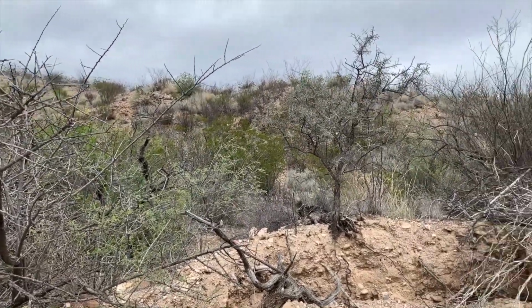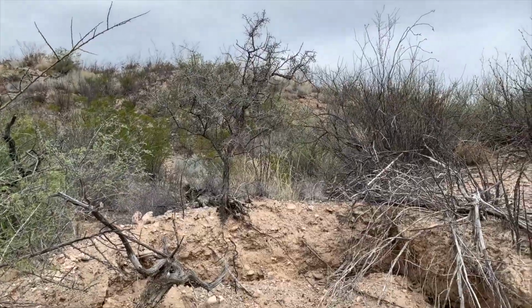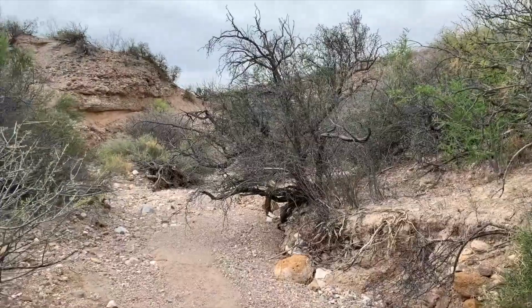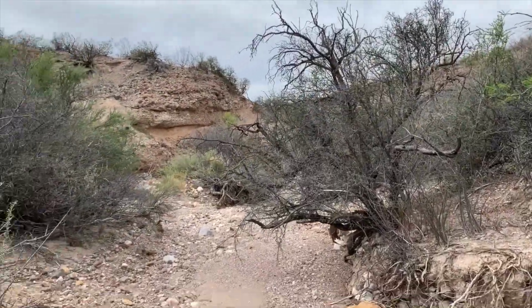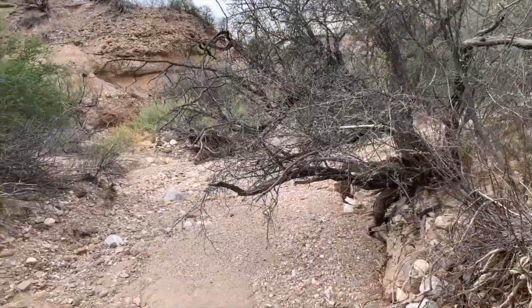There he is. Yeah, he's leaving. Pretty crazy. Yeah, I'm glad they're not aggressive like the hogs where we live. Those things are super aggressive, and they're a lot bigger too.